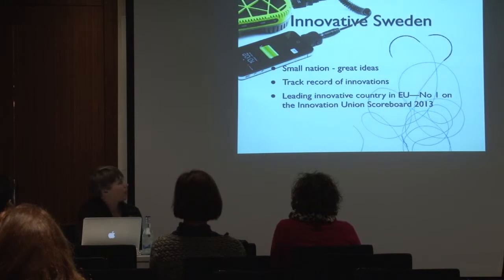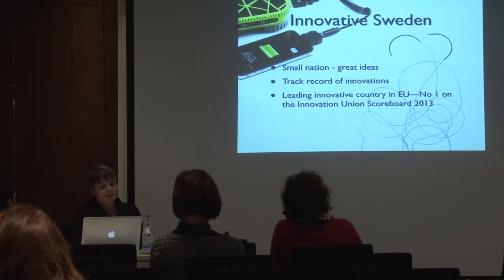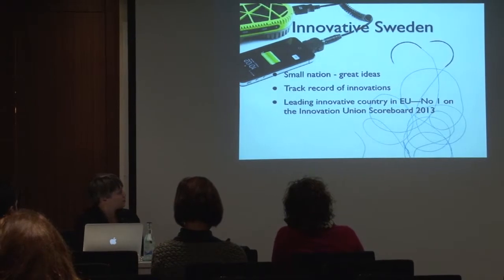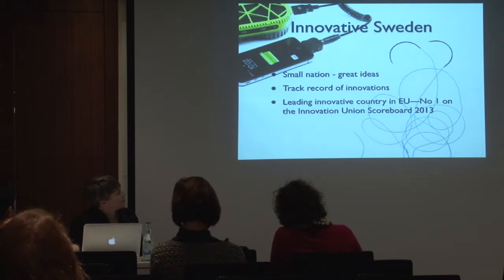So why innovations again? Yes, we are a small nation, but we have great ideas. We have a long track record of innovations, and we are also the leading innovative country in the EU and in different scoreboards. What you can see here is a charger with fuel cells to the left and a needle for surgery in the eyes on the right. And this is technology developed in Sweden.